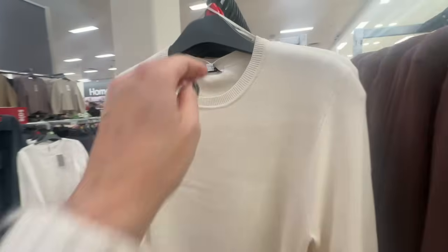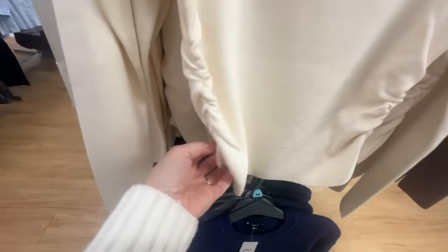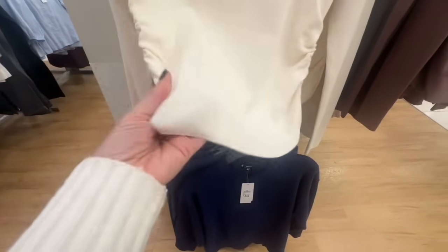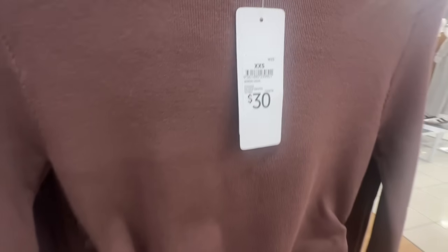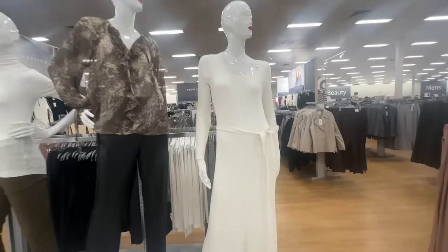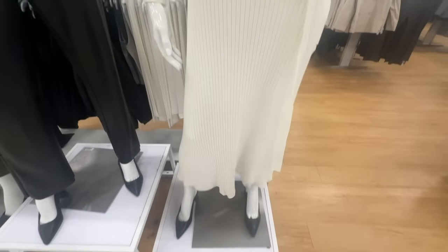And then I moved on to looking more at knitwear, and I really liked the look of this gathered side soft cream jumper. It looked really cozy and comfortable. It also came in the cute brown on the side and also the dark blue, but it didn't have the matching pair of pants. Moving through the store, I got distracted by this preview cream white winter dress. It just looked so comfortable and chic, very easy to wear.